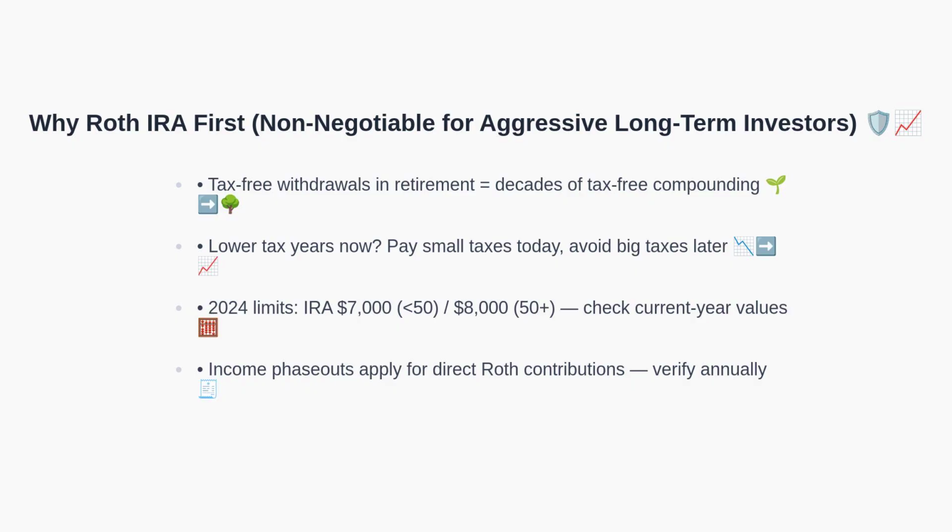Roth IRAs deliver tax-free withdrawals in retirement, which means all investment growth over decades can be withdrawn without federal income tax if rules are met. If your current income puts you in a lower tax bracket, the Roth is especially compelling. You prepay a relatively small tax now to avoid potentially larger taxes later when your income or tax rates may be higher. For 2024, IRA contribution limits are $7,000 for those under 50 and $8,000 for those 50 or older.